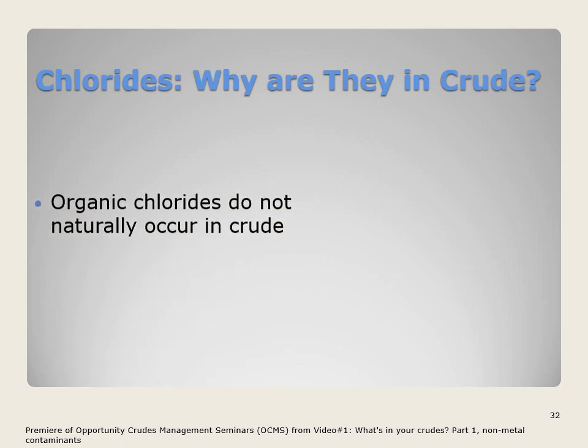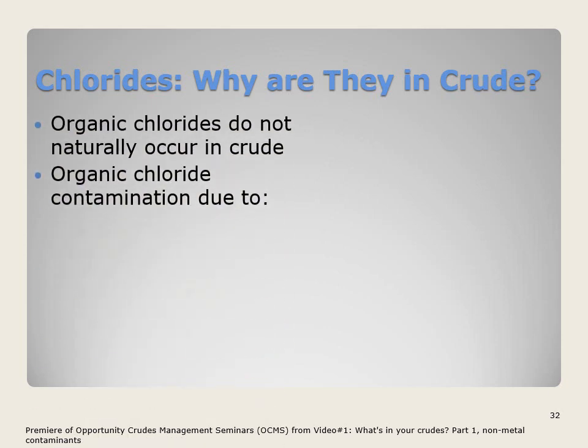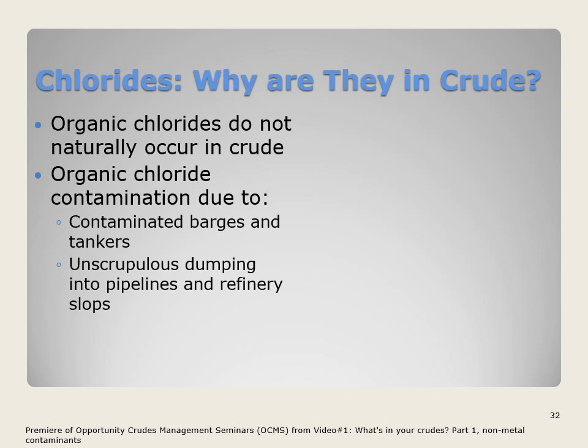Organic chlorides do not naturally occur in crude. Instead, they enter crude streams due to contaminated barges and tankers. Another source of contamination is human error, by dumping into pipelines and refinery slops. In the past, crude could be contaminated by organic chlorides used as wax dissolvers. This is no longer a cause as this practice is now banned.